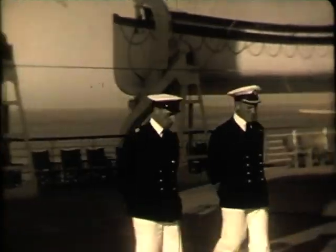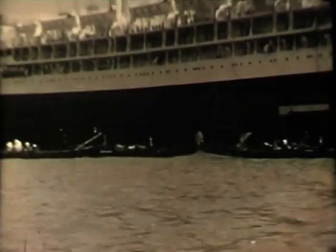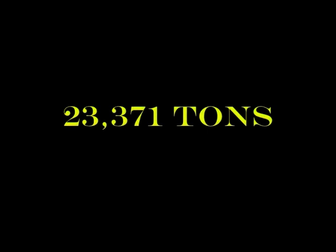The staff commander, the second in command, with the chief officer in conversation on the boat deck. We now move on to the Orion. Orion had many innovations, particularly for the Orient Line, just one mast and one funnel.